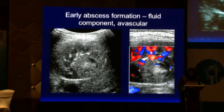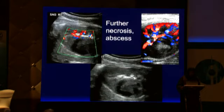You can make out the margins here. It's always better when it's got the calipers on it because then it looks like a real lesion. You can see that there's some necrosis centrally within it, and it's relatively avascular. Over time, despite the fact that this patient was treated, it went on to further necrosis with cavitation and liquefaction centrally for renal abscess.